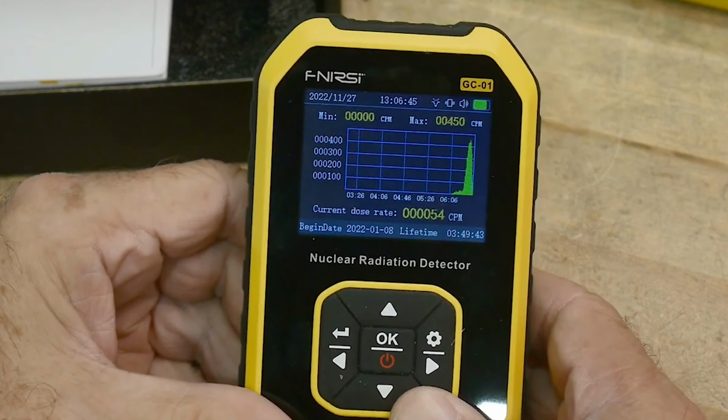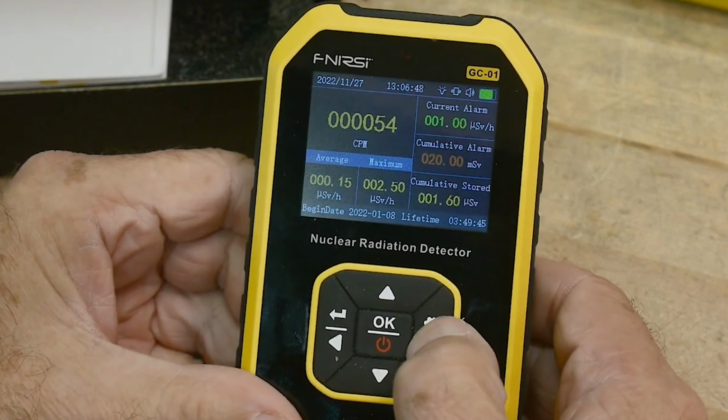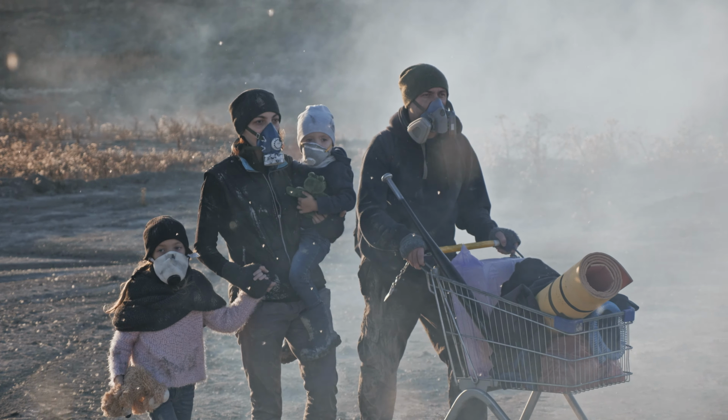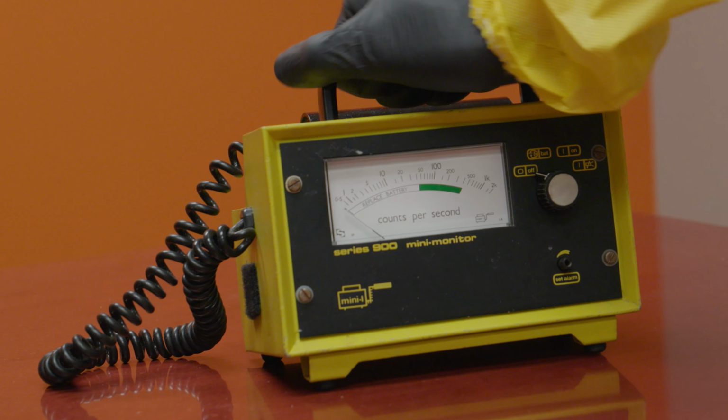You can purchase a digital Geiger counter for under $100. It's a good item to have just in case, but let's hope you never have to seriously use it. And that's what the fuck that is.